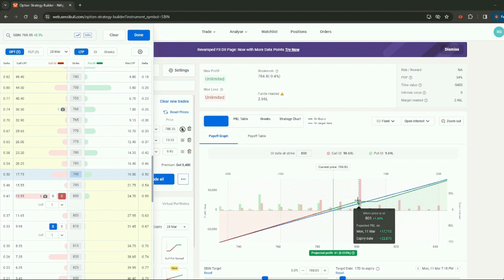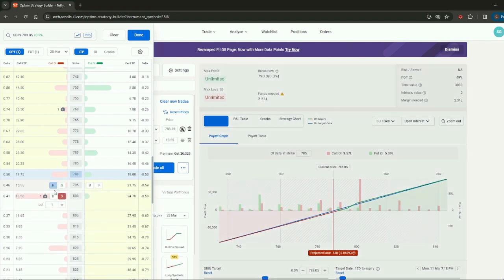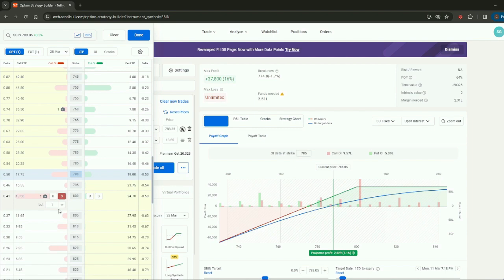At the end of the day, trading is a probability game. So you will have to take that call. Instead of a credit spread, you can also make it a debit spread as well. So it is up to you how you want to trade in the case of an ultra bullish scenario. This is how you can make the maximum out of the maximum profit when the asset or the stock is ultra bullish.